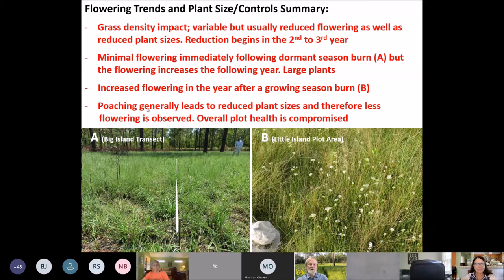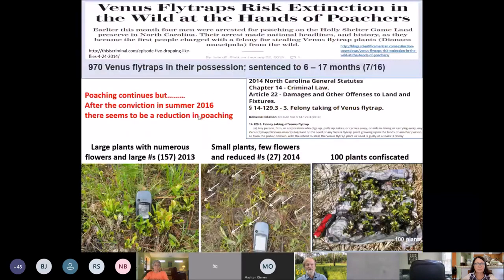So the other thing we noticed is that with poaching, they take some of the better plants, so you get a reduction in plant sizes. And therefore, if there are smaller plant sizes, there's less flowering associated with that too. So overall plot health is compromised whenever there's poaching. And of course, poaching is really important for smaller element occurrences. It was said in this particular article, Venus flytraps at jeopardy of being lost at the hands of poachers. That's not really true in the large populations, but they certainly can decimate some of those areas.